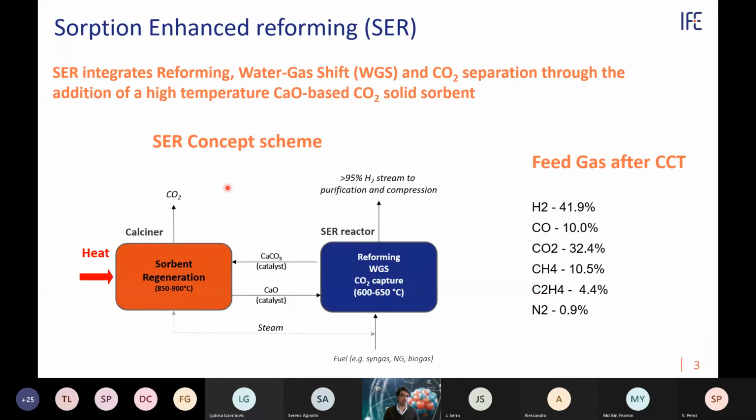For those that are not familiar with SER, sorption enhanced reforming is a process that produces hydrogen by reforming syngas or natural gas at the same time that we are capturing the CO2. This system comprises mainly two reactors. In the first one the reforming is done, where the catalyst and sorbent are in a fluidized mode, and once the sorbent reaches its limited sorption capacity, it goes to a regenerator. In this process we take advantage of Le Chatelier's principle by shifting the equilibrium towards hydrogen with the removal of the CO2. I will come later to some of the advantages of doing that.